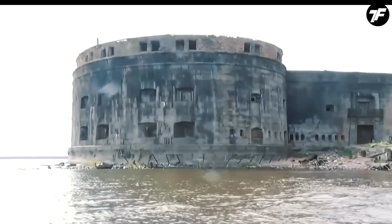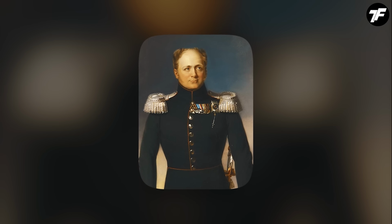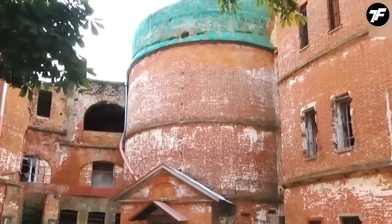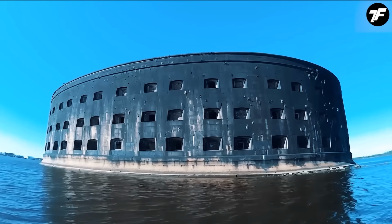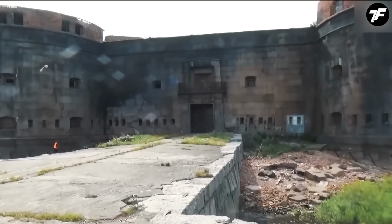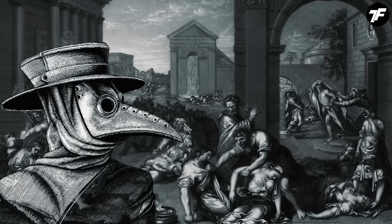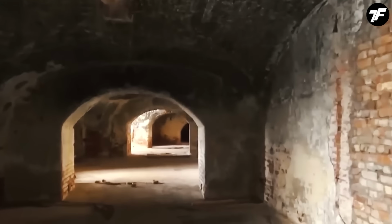Rising from the water near Kronstadt, researchers came across the fort Emperor Alexander I. It was built in the 1840s as a large coastal fortress with graceful cast iron staircases and complex engineering. But after the fort was decommissioned in the year 1896, it was converted into the world's first laboratory for studying plague. Scientists risked their lives here, working with deadly pathogens until the year 1918.